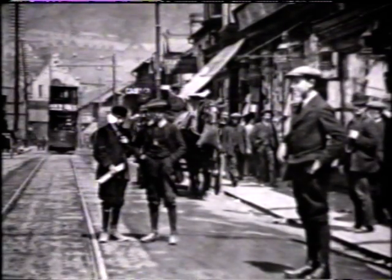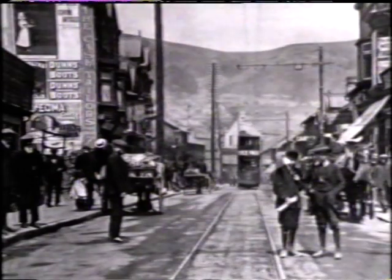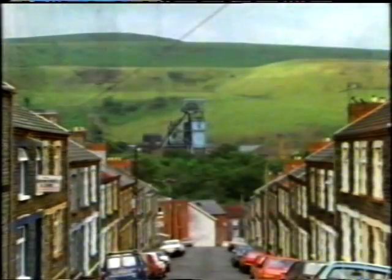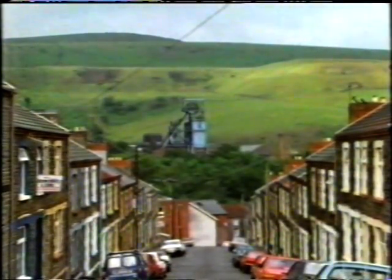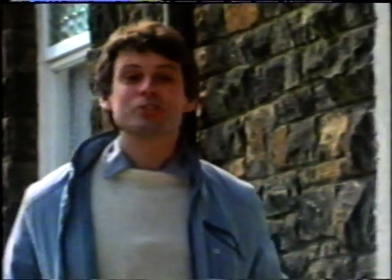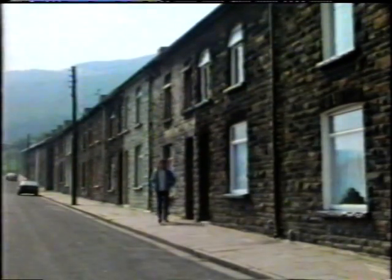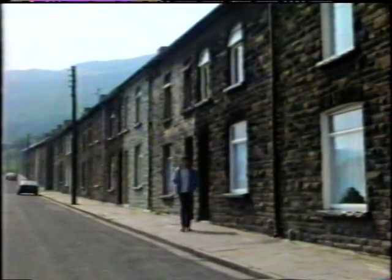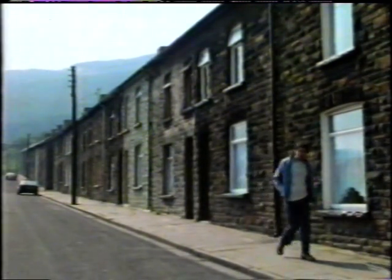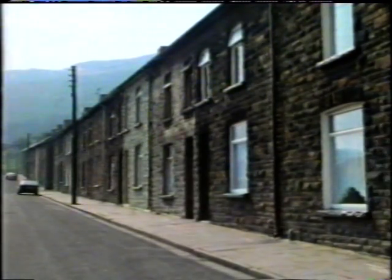Especially in the coal mining valleys, there was the problem of housing them. In South Wales, just as in all the other industrial areas of Britain that were booming at the time, the answer to the question, where do you put all the new people, was the terraced house. It was the cheapest and easiest way to do it, just a matter of building a long straight block of stone and dividing it up into separate houses.